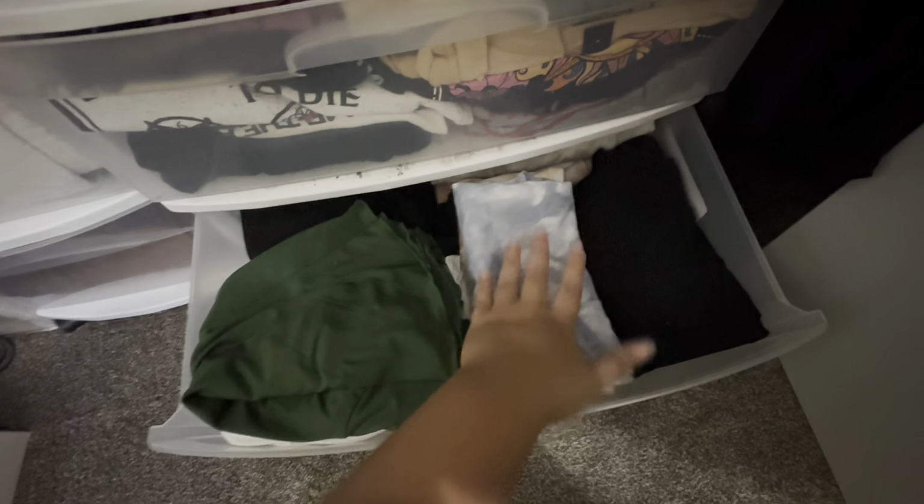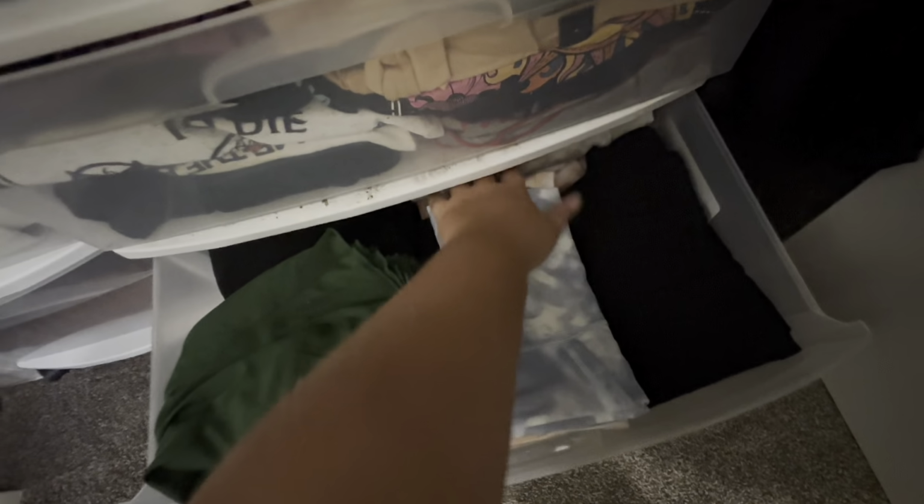And then down in the bottom drawer in the back, which you can't see, I have tennis dresses, tennis skirts, bike shorts. These are the hugger ones, my black hugger leggings. And then in the back, I have my tie-dye hugger leggings. But like I said, this might get reconfigured.